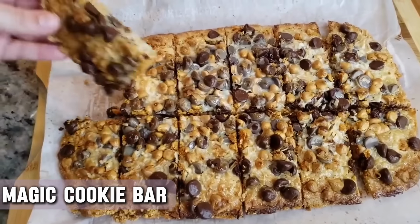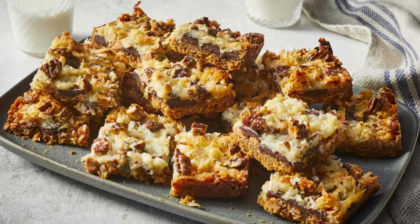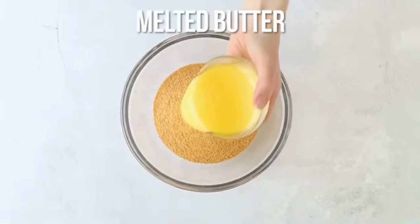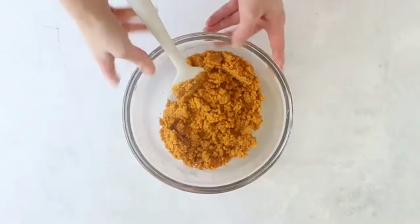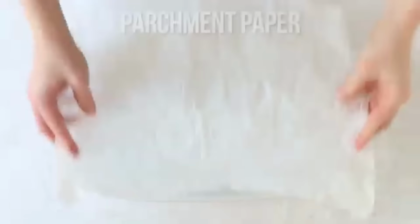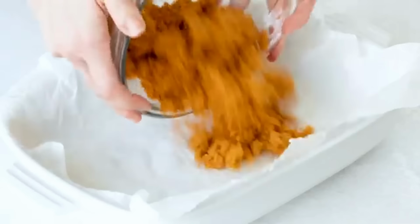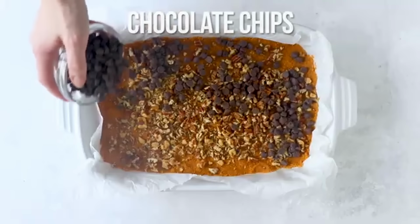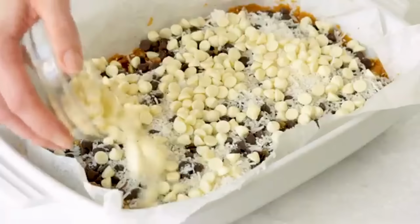Magic cookie bars got their start from an Eagle brand recipe in the 60s and caught everyone's attention with their awesome taste and texture game. Imagine a buttery graham cracker crust layered with sweetened condensed milk, then piled with chocolate chips, butterscotch chips, coconut, and nuts. It's a chewy, gooey slice of heaven. They were a cinch to whip up and didn't need much time in the oven, which made them a hit for busy bakers and holiday times.